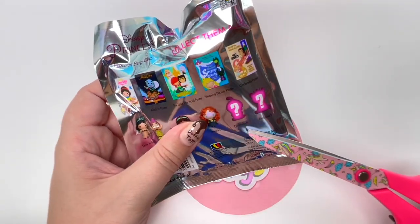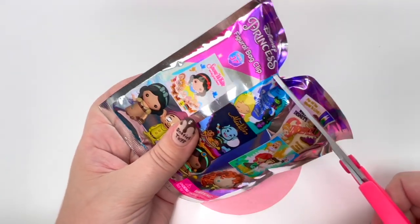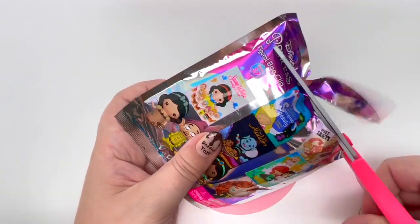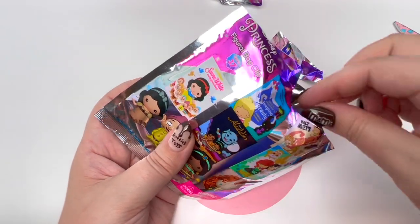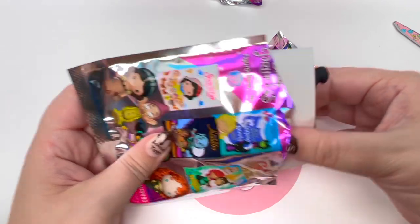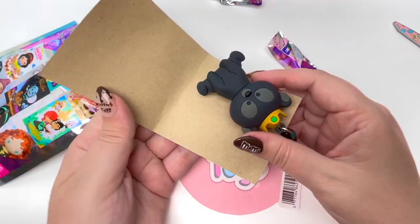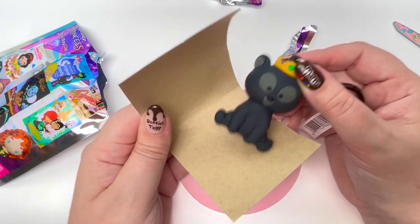Okay, so we're still looking for our exclusive A and our exclusive B. Maybe we'll get lucky and we'll find it in this bag. Okay, here we go. Let's take it out of the bag. It's very, very big, whatever this is. All right, here we go. 1, 2, 3. I think we got one of the exclusive pieces.